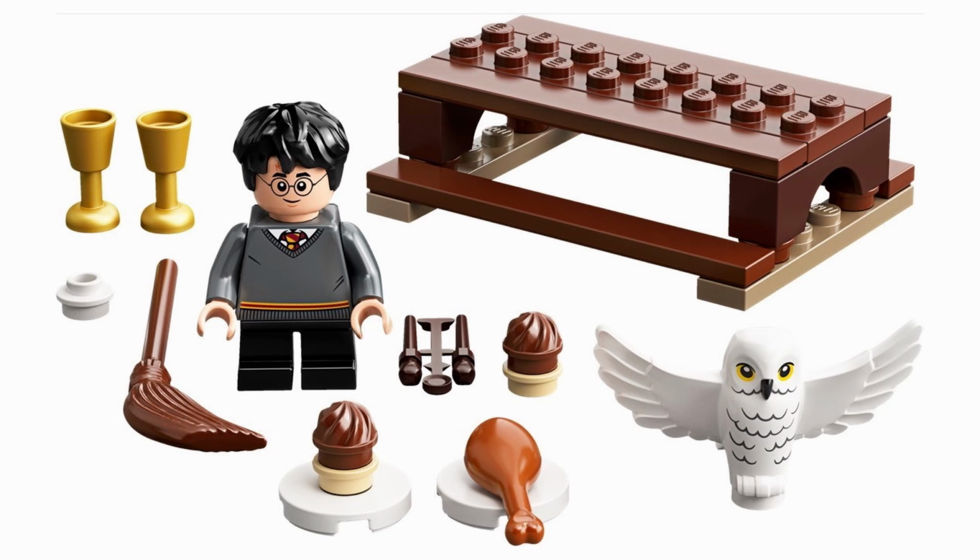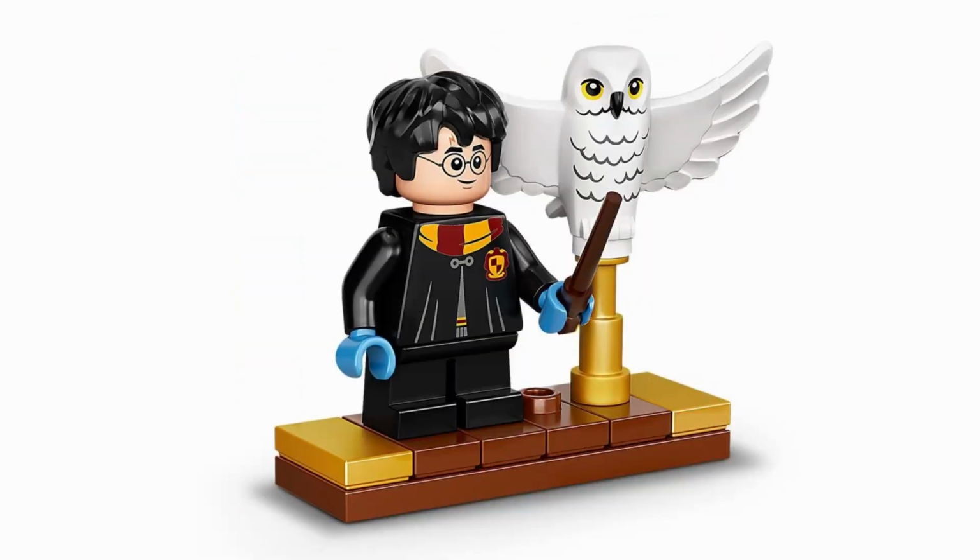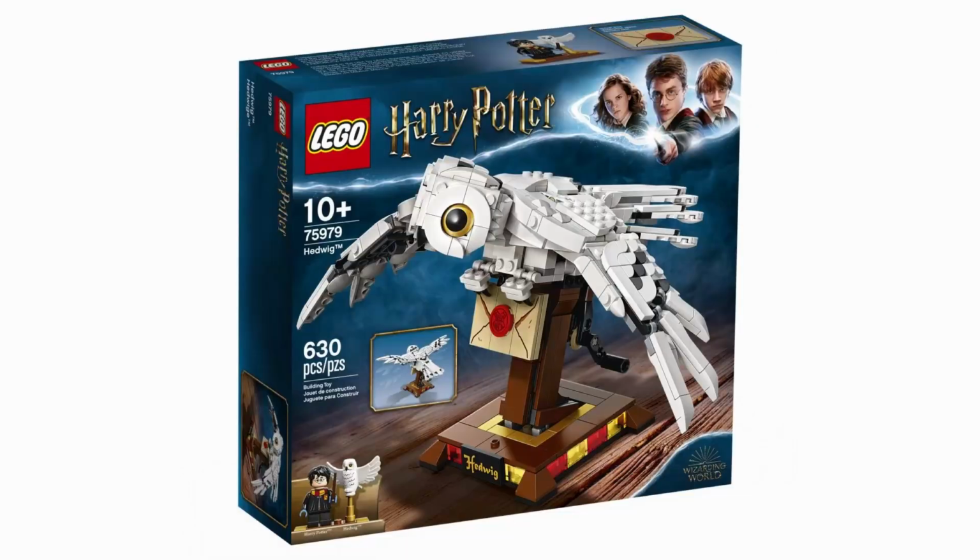And then the next set that I don't plan on picking up is the Hedwig build. I just am not a huge fan of those buildable figures, in the context of where it's not really to scale with the other characters. I don't really like that as much. I do like the Harry minifigure in that set, but I don't feel like I need that set. I don't have to be a completionist for the Harry Potter wave, so I don't really need to pick that one up. And those are the only two that I'm not really interested in.